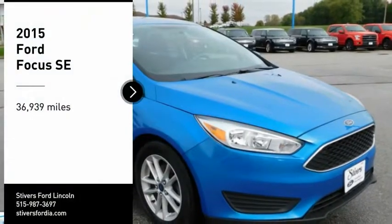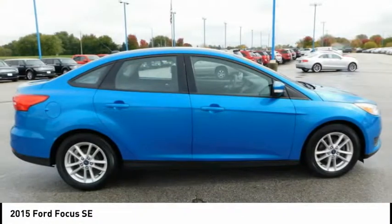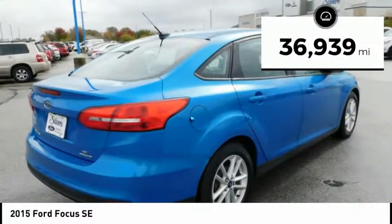Stop by and take a look at the 2015 Focus. Focus has more cool tech, more of what you're looking for from any point of view, more than meets the eye. This vehicle has less than 40,000 miles.